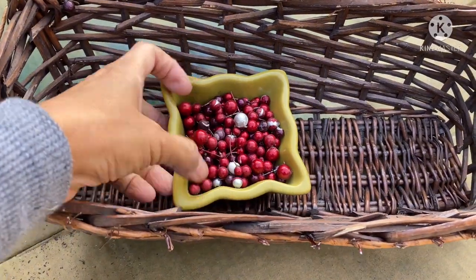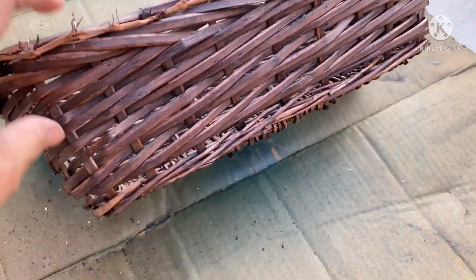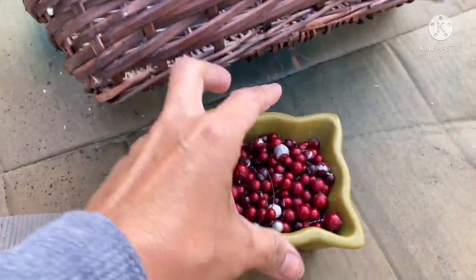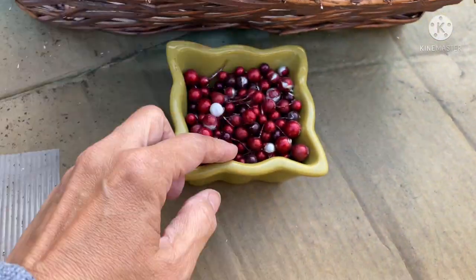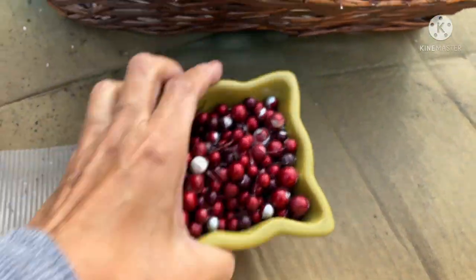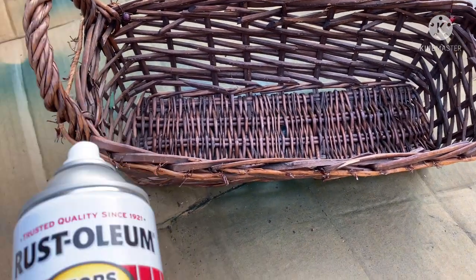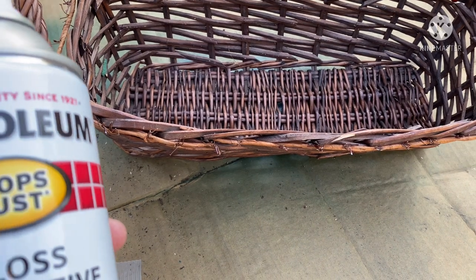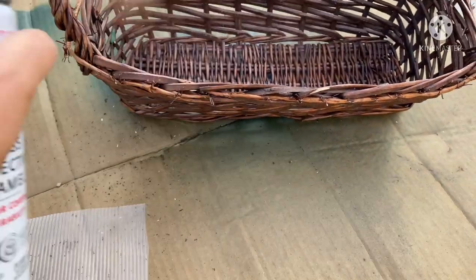So good morning, guys. I'm outside the house, and I'm going to spray this basket that I used last Christmas. I took out all this design because it's not good anymore, so I decided to use it for another arrangement. I don't have black, so I found this leather brown. We'll spray it and then let it dry.